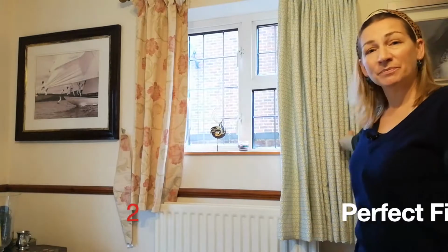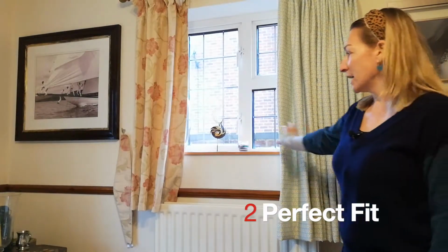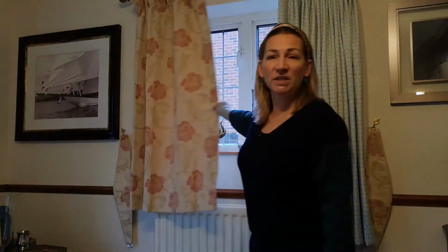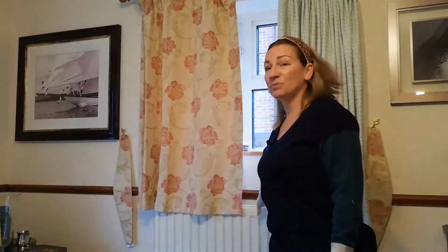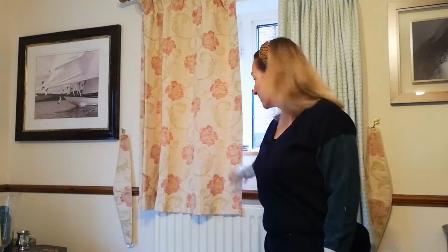It doesn't really have enough weight to give it that beautiful drape. Obviously, this curtain isn't made for this window, but it will fit my customer's window absolutely perfectly. This curtain was bought for this window. But as you can see, there's a radiator beneath it, and the curtain does interfere with the radiator. It really ought to have been higher to allow the radiator to distribute heat around the room.